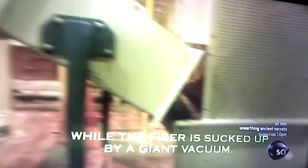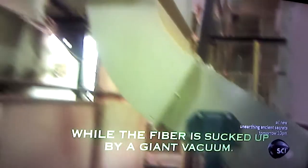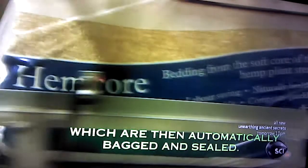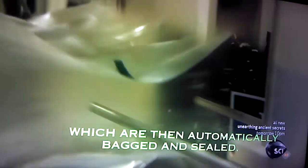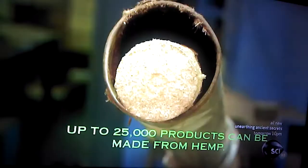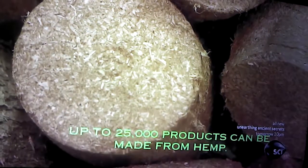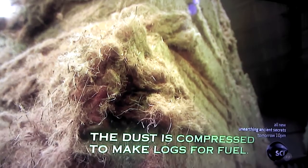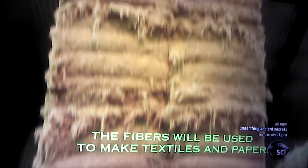A grid allows the smaller shiv to fall through, while the fiber is sucked up by a giant vacuum. The shiv is compressed and sorted into piles, which are then automatically bagged and sealed. And there's no waste. Up to 25,000 products can be made from hemp. The dust is compressed to make logs for fuel. The fibers will be used to make textiles and paper.